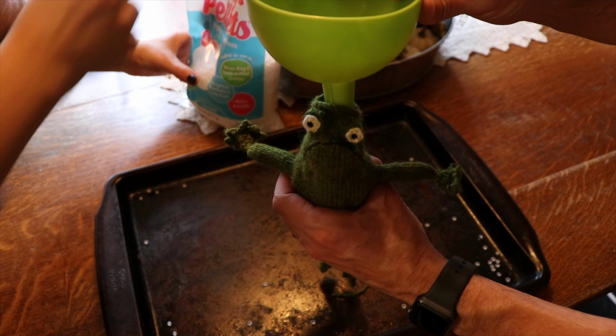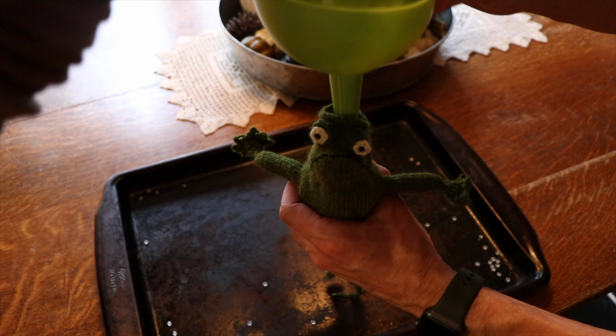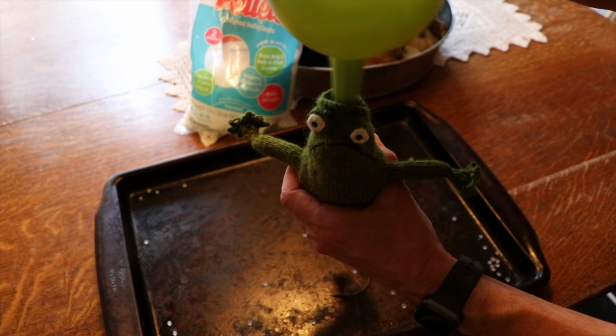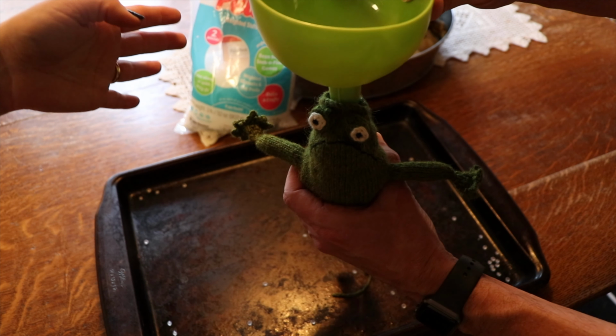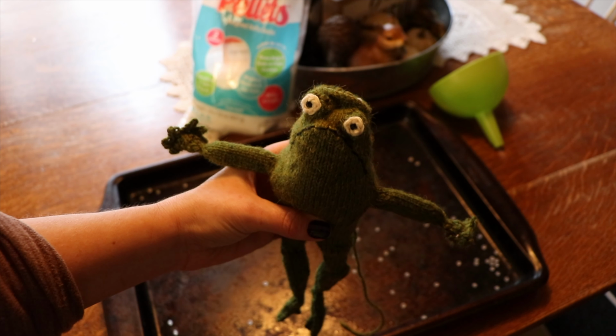But the good thing about this is that it's not going to deflate like polyfill, so you'll really be able to tell the shape right away. Yeah, just use the funnel spout here to push it in too. Here's the top of his little head. That's as full as he's going to get.